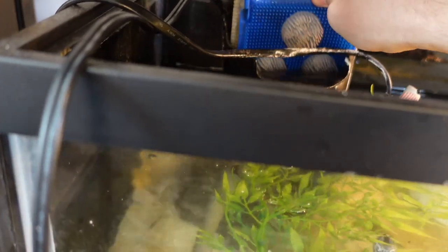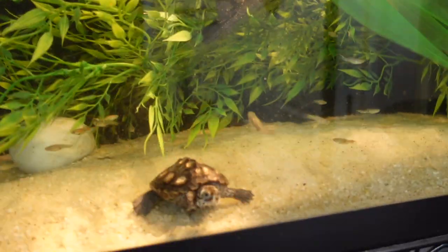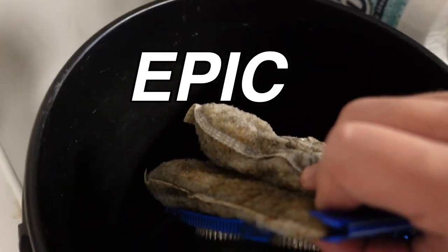Yeah, okay, so for now, we're gonna grab this here and just bam. That's gonna churn up all of the water, so that way I can replace most of it, and that way little pumpkin can have a nice, happy, clean enclosure. Okay. Let's get to cleaning. We could probably do this one-handed, which is kind of epic.